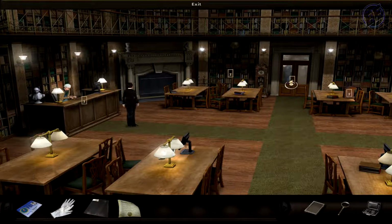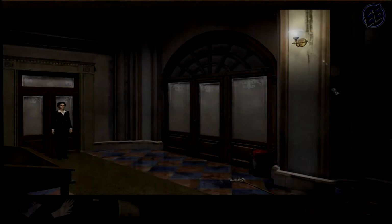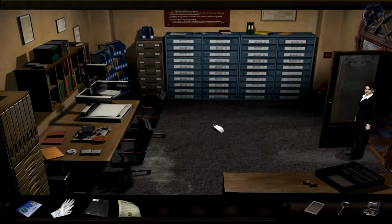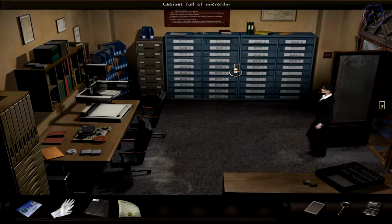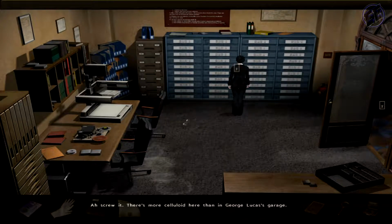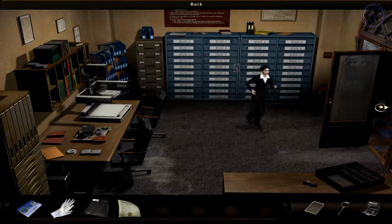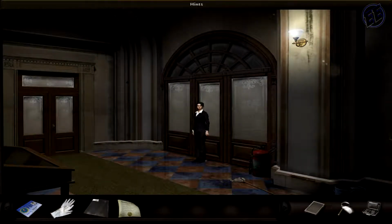Okay, so we go back out to that place that said the microfilm room, right? Then we bring them back here, and we read the microfilm on the microfilm reader, I think. Okay, so, looks like this is the only place. Oh, screw it. There's more celluloid here than in George Lucas's garage.